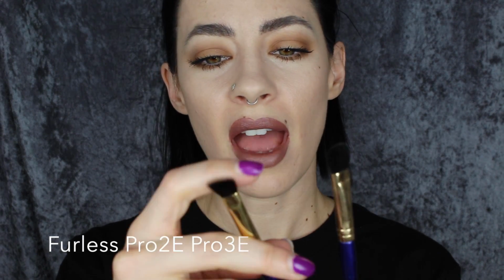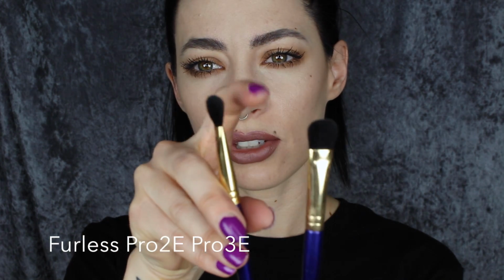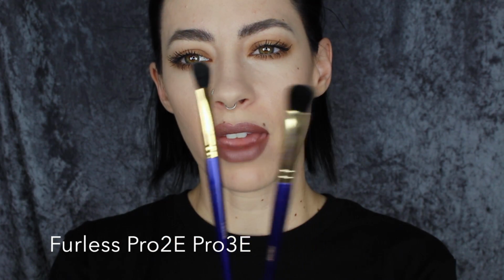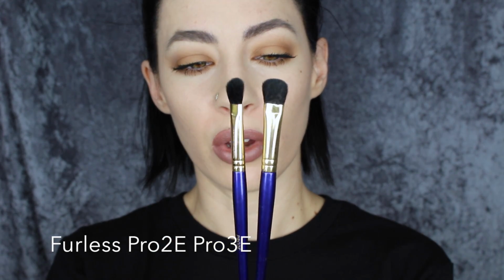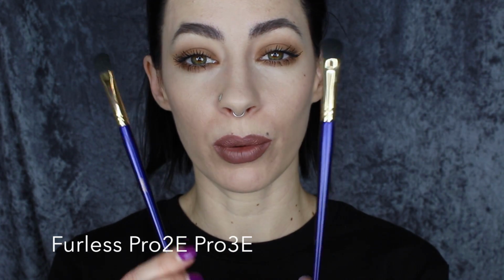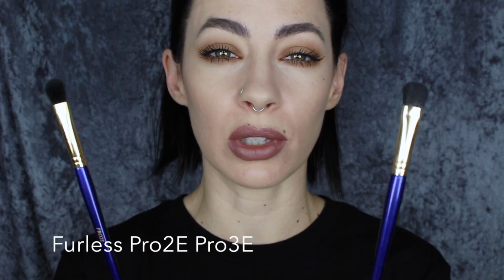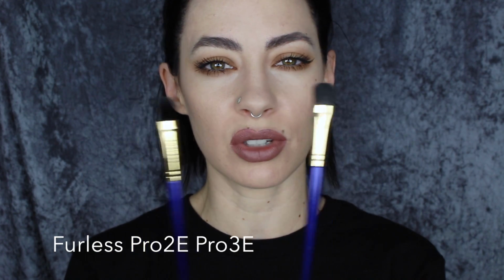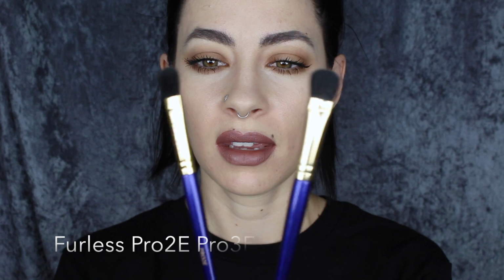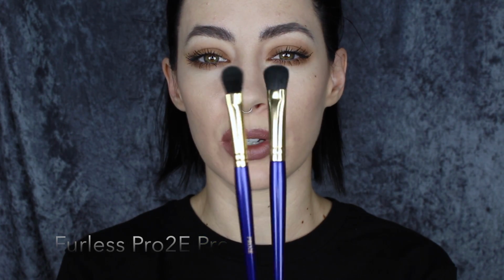Speaking of Furless, these ones are really nice for laying color flat onto the lid of the eye. They have a little bit of flex to them, so they're not super firm. So I would use these if you're doing more of a sheer kind of wash of color over the lid of the eyes. Furless have really great affordable synthetic brushes, and they also do a lot of kits as well. So if you're looking to buy more of a kit rather than just a few different pieces, I would definitely check out Furless because they have some really affordable kits.